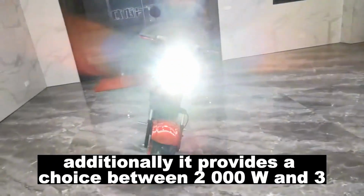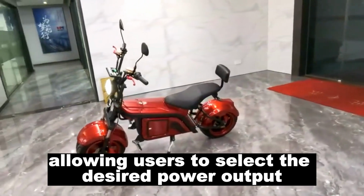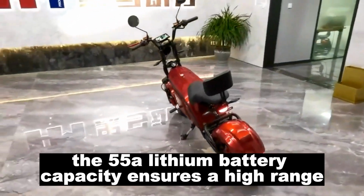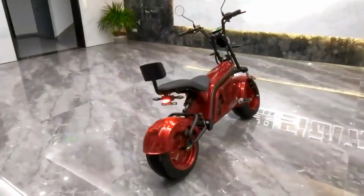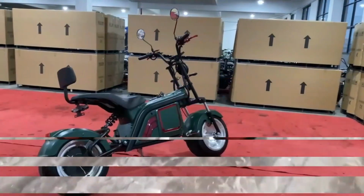Additionally, it provides a choice between 2000W and 3000W high-power brushless motors, allowing users to select the desired power output. The 55A lithium battery capacity ensures a high range, with a single charge offering a maximum of 150 kilometers of mileage, providing reliable support for long-distance rides.